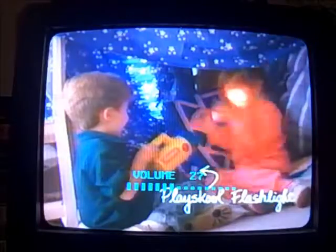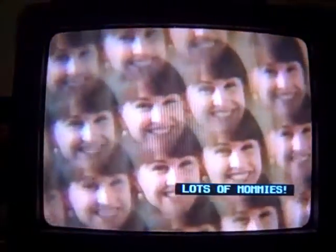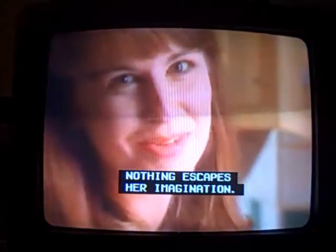Jeffrey has his Playskool flashlight. It's hard to break, and I love that it turns itself off. Carrie has a new way of looking at the world through her Playskool kaleidoscope. Lots of mommy. She takes it everywhere. I'm telling you, nothing escapes her imagination.